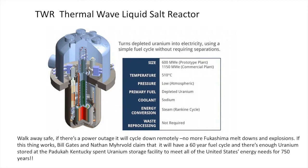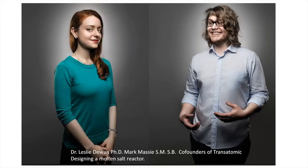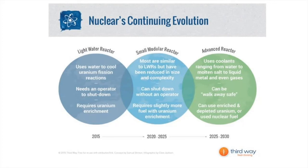If this thing works, Bill Gates and Nathan Myhrvold claim that it will have a 60-year fuel cycle, and there's enough uranium stored at the Paducah, Kentucky spent uranium storage facility to meet all of the United States energy needs for 750 years. So people might actually want to live in Paducah, Kentucky again. These geniuses are developing another one. The Third Way has identified almost 50 startups that are developing new nuclear power.